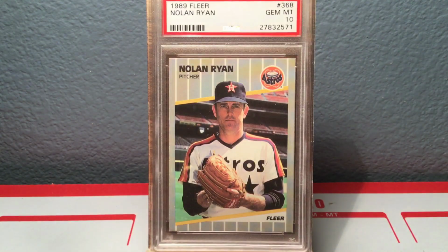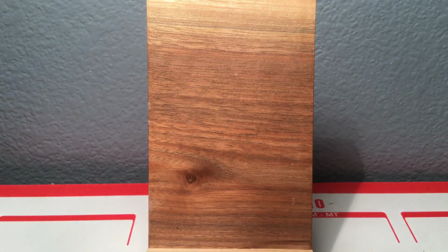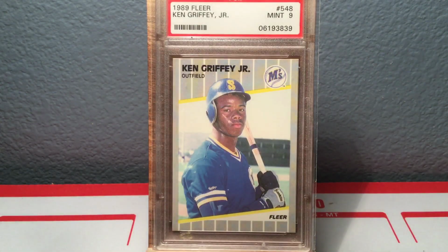'89 Fleer is next. First one I have is the Nolan Ryan in a Gem Mint 10. So much '89 Fleer. Golly, just a ton of it. But a lot of us grew up collecting all this stuff, so these are kind of the formative years of really getting into cards for a lot of us. There's the Ken Griffey in a 9.